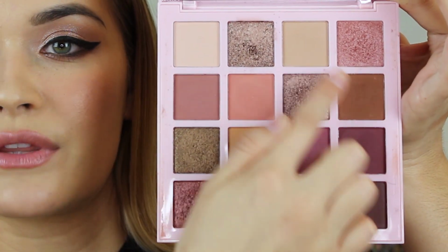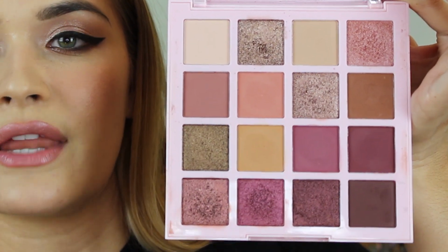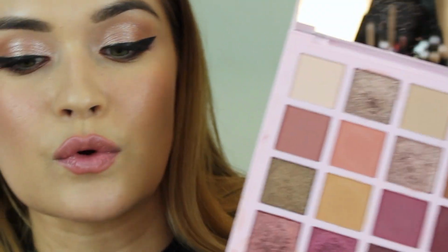So I'll be working with these 2 matte shades and then this shimmer right here, and then this one into the lower lash line. So I love this. I have this on my eyes right now. I think it is so good.